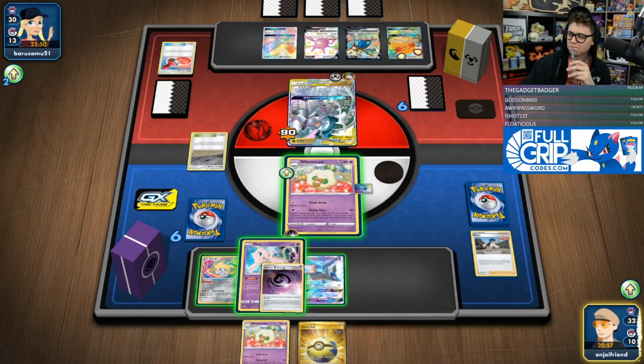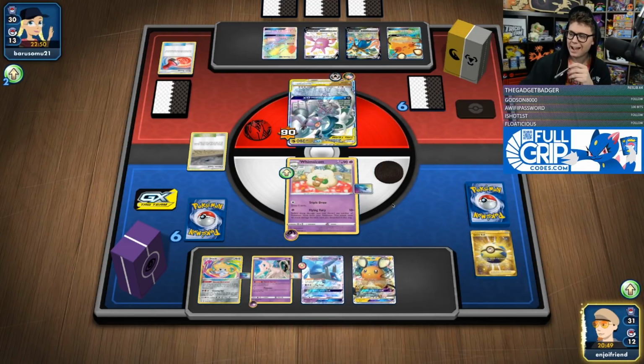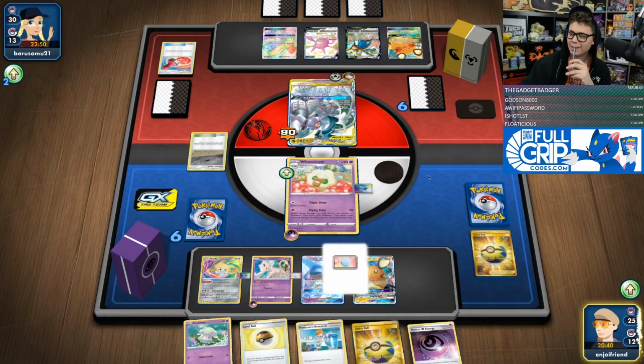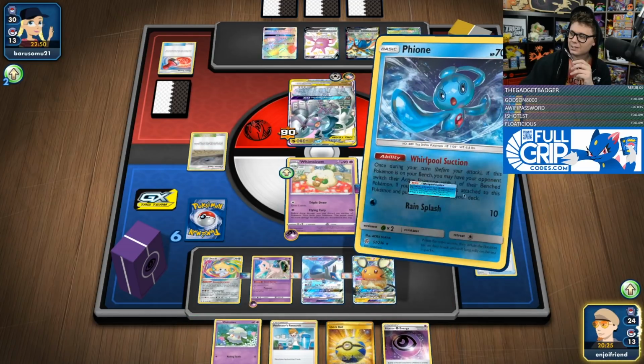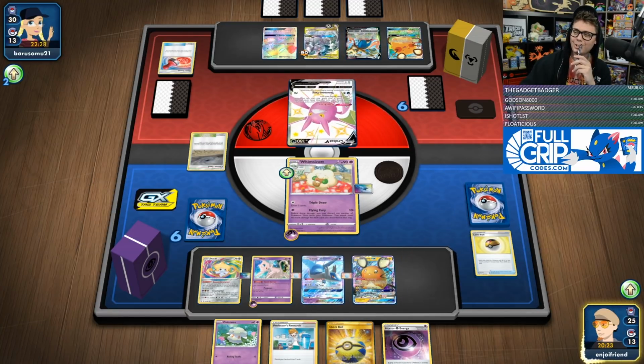Okay. So I got a Data Change. We just have to find it. Have to find everything we need here. I feel like I'm short. Did not get enough tools. Okay. So just give me Dedenne. Go ahead, Dedenne. Just toss up the Dedenne. Crobat is the wrong one.